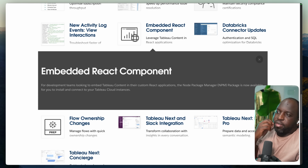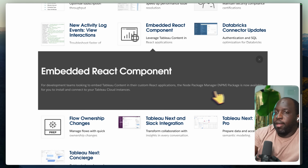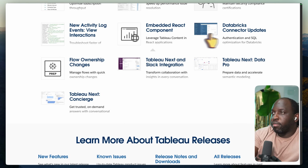So a node package is actually not related to React, but the two typically go hand in hand, because you need a node package to set up the specific environment correctly, and the React component then uses whatever's been set up through this package. This is a deployment sort of technology in order to work.